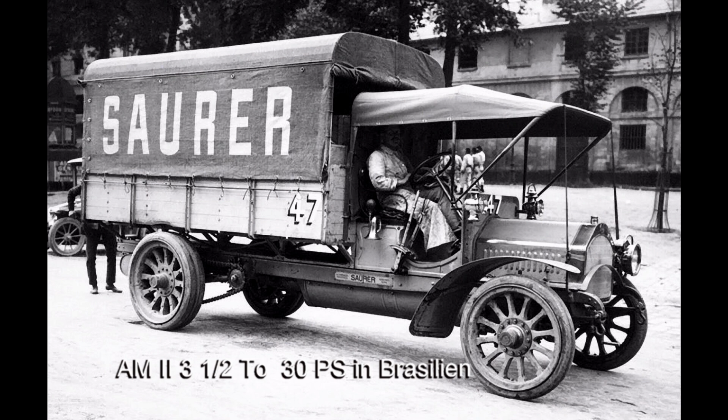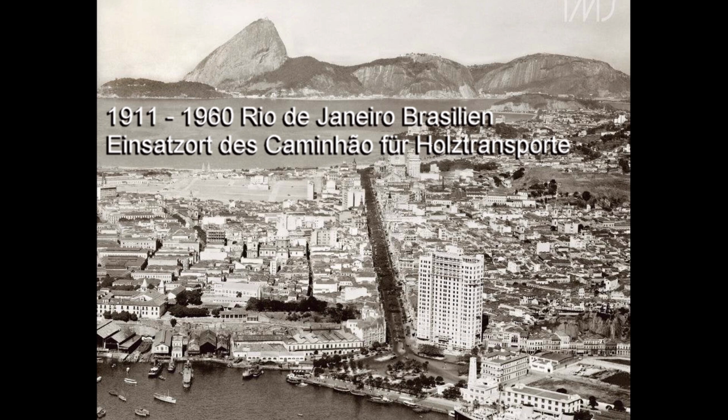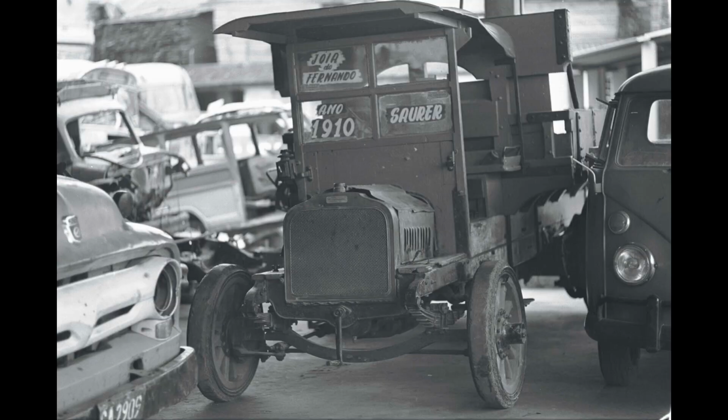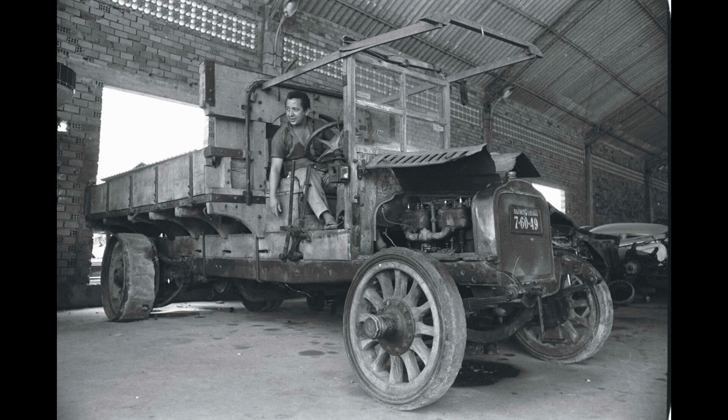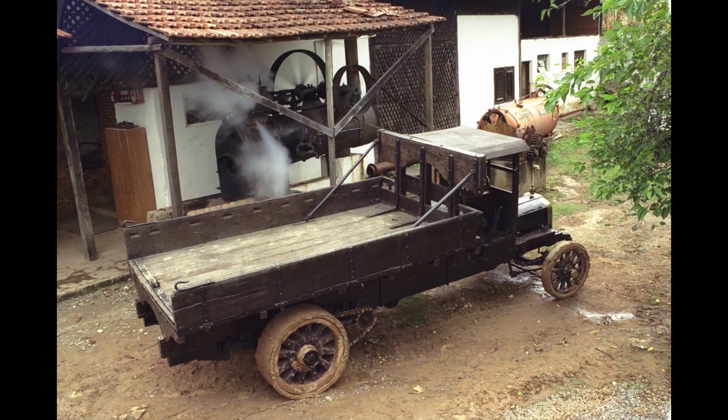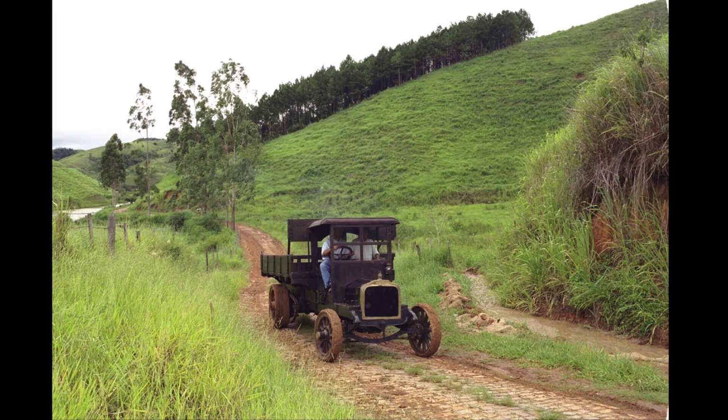From 1911 to 1960, our vehicle was used to transport timber from the harbor docks in Rio de Janeiro to a sawmill. Still fully functional, the vehicle was sent to a car graveyard in 1960. It was around this time that Nélio Carvalho Hira discovered the truck, bought it at the beginning of the 1980s, and took it to his farm.